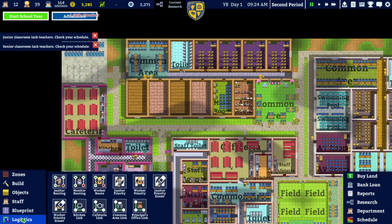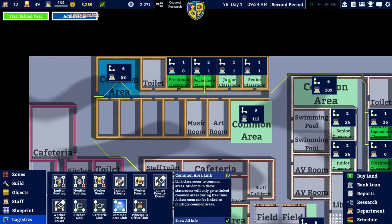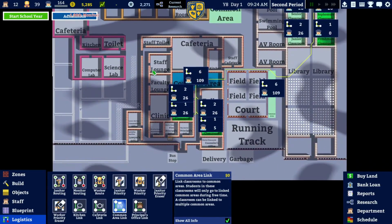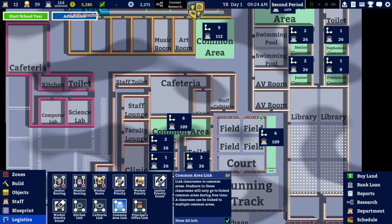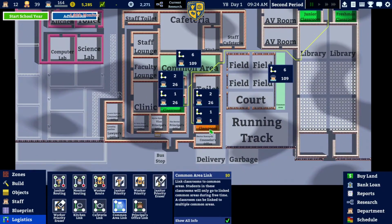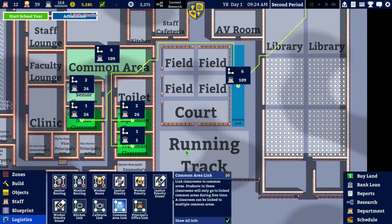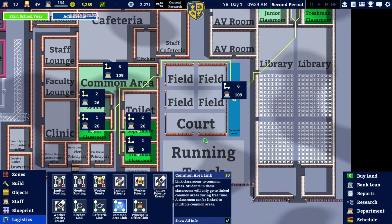Oh, hang on, I know what we need to do actually. Logistics, common area links. So, right, this common area can deal with those 4 and not those, because that would be a bit weird. So that can deal with those. That common area, oh, hang on. That common area up there is also letting those lot in. No, that's just weird. So that deals with those, that deals with those, and for some reason those ones as well, which is again a bit odd. That common area deals with those, and that one is for a bit of those, some of those and some of those. It's a bit weird.